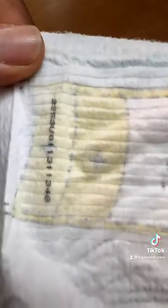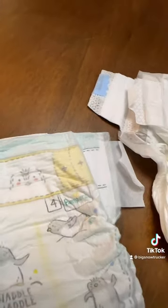Now this is a different brand right here. I checked it on this one too. Check it out. A plus. Plus, it's on both sides. Two pluses, never knew that. So whenever you hook the Pamper, if you can see the pluses, it means it's time to go up a size. Now tell me if y'all knew that.